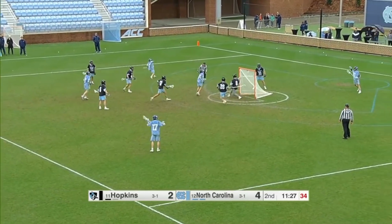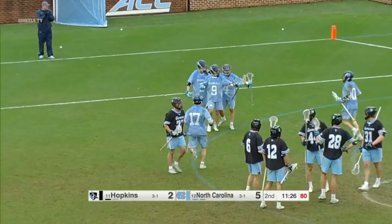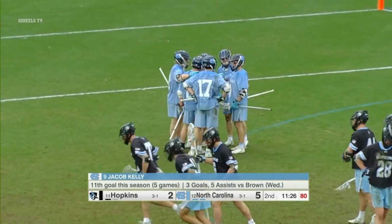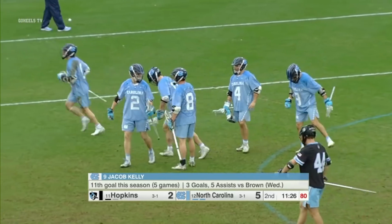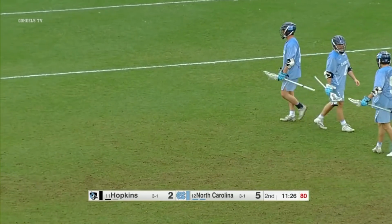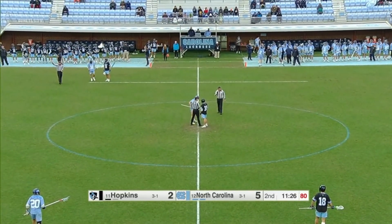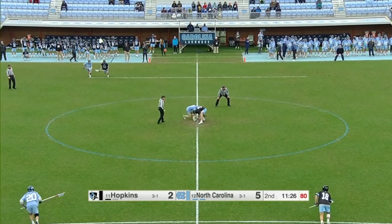Chris Gray, touch pass in front, too easy. Jacob Kelly's first of the day. Carolina goal by number 9, Jacob Kelly. Assisted on the play by number 4, Chris Gray. So Kelly's on the board after 8 points in the last game. He enters today second on the team in points, 15th in the nation, one of the captains for the Heels. Traded time at that starting attack spot with Brian Cameron last year. Now a clear-cut starter at attack.